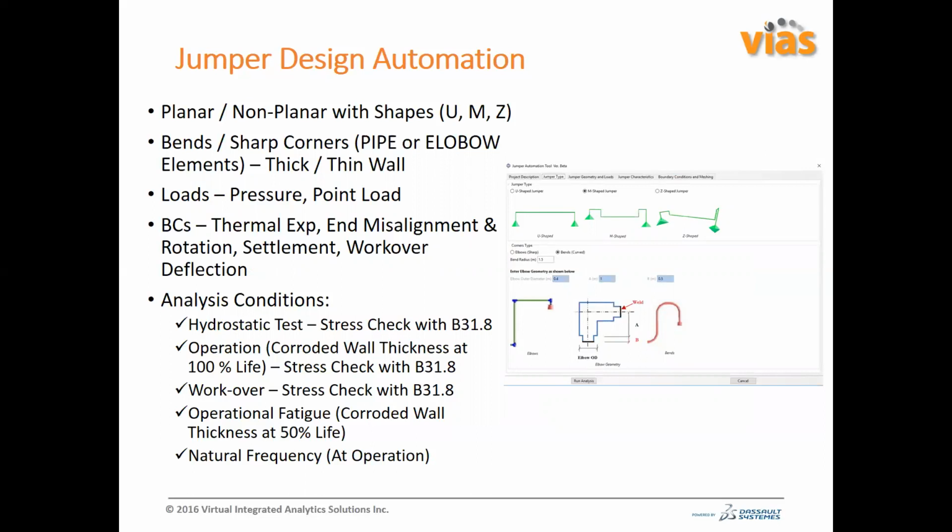So you have all these options, and nobody actually has to go there and do all this detailed modeling. You just choose the option, and then it will do the work for you. The loads it considers are pressure and point load, and any other load, if that's known, you can include that. Boundary conditions involve thermal expansion, misalignment, rotation, settlement at the ends, workover deflection. So all this can be included in the boundary conditions.